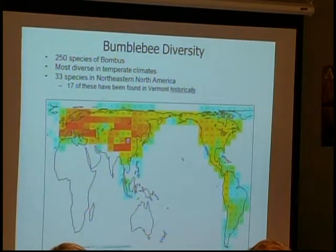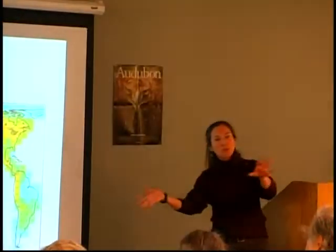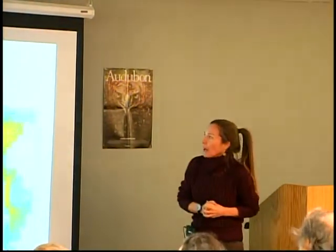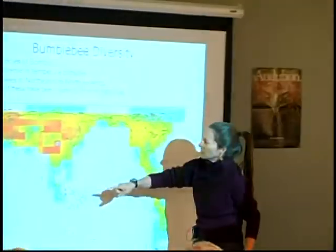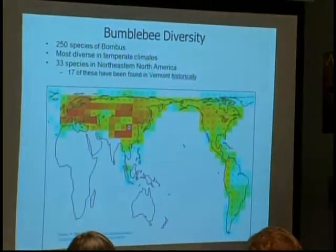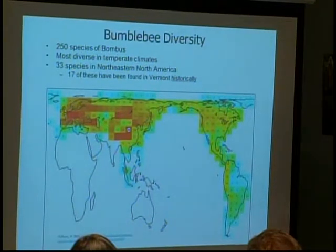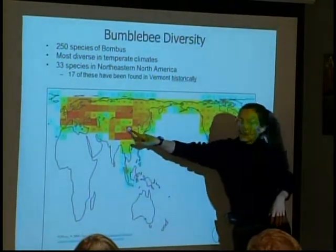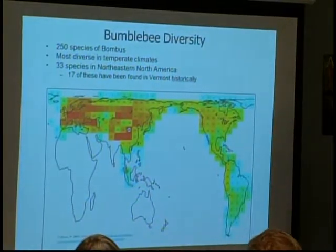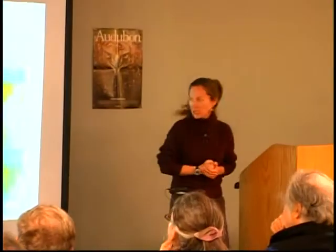So I think if you think Julie Andrews in The Sound of Music, right, on those rolling hills with all the flowers blowing in the wind, that is your quintessential bumblebee habitat. Lots of flowers. If you look here on the map, all these red spots, or orange spots, are the areas of highest bumblebee diversity. So we're looking at places like Switzerland, like the Himalayas, China. If you look right here, that 65, that is the bumblebee hotspot of the world. It's in the Sichuan province in China.